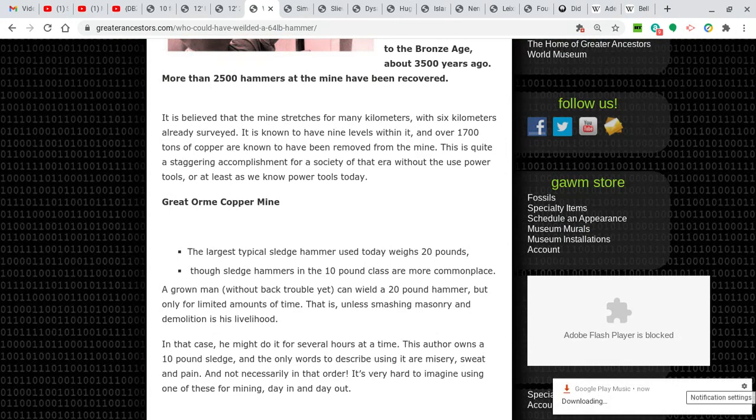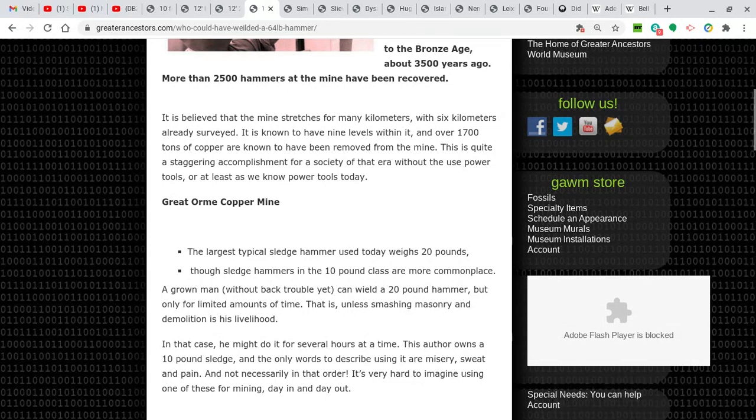Well, I guess they're not doing any more surveying, or they've got a lot left to go. Boy, it sure takes an awful long time. It is known to have 9 levels within it, and over 1,700 tons of copper are known to have been removed from the mine. This is quite a staggering accomplishment for a society of that era without the use of power tools, at least as we know power tools today.